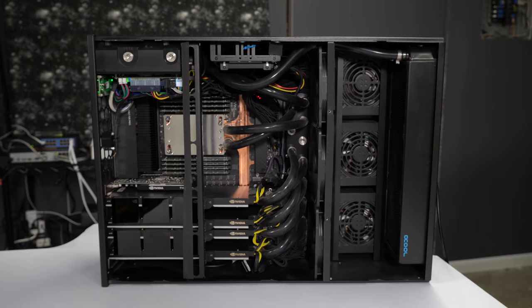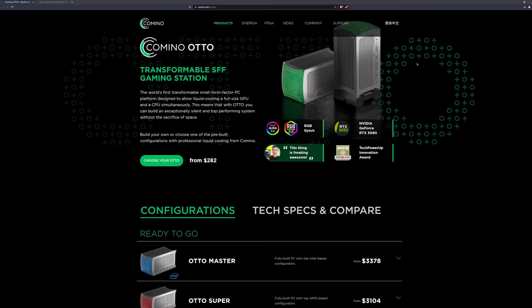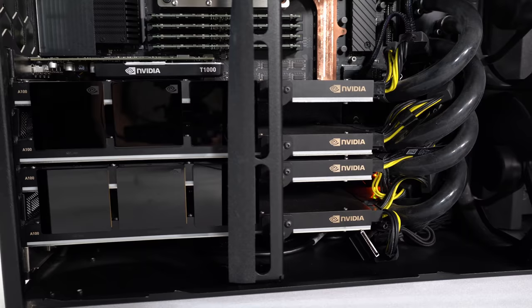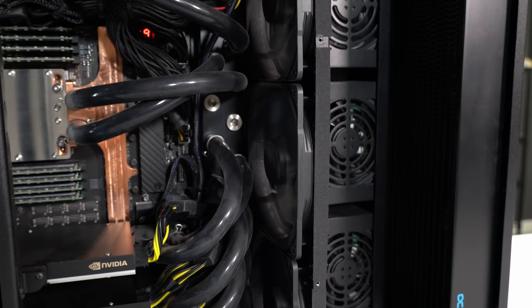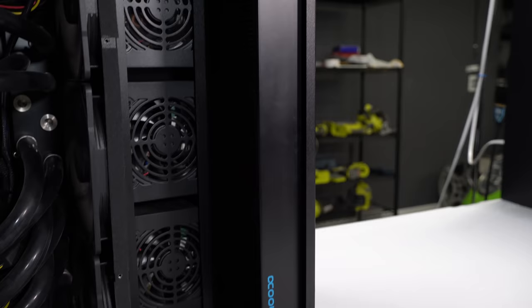This machine is engineered by a company called Comino that makes everything from a tiny water cooling gaming rig called Otto for a couple thousand dollars, all the way up to mobile data centers inside of shipping containers. Inside this particular Grando RM-V2 short build, there are four A100 40GB PCIe cards, each of which are water-cooled. We also have an AMD Ryzen 3995WX water-cooled CPU, as well as a massive radiator to cool these parts. We can also see the fans for the three 750-watt power supplies, and everything exhausts out the rear, where you might also spot a temperature sensor. This is for measuring the output air temperatures.